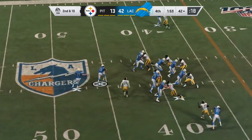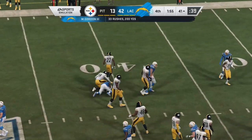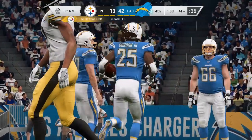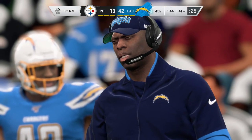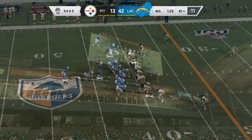On second down, it's Gordon. Minkah Fitzpatrick made the play defensively, the first round pick out of Alabama. That's what I'm talking about. Typically, we think it's the strong safeties that are better tacklers, especially closer to the line of scrimmage amidst traffic. But in this case, how about the free safety coming up and making the big time play?